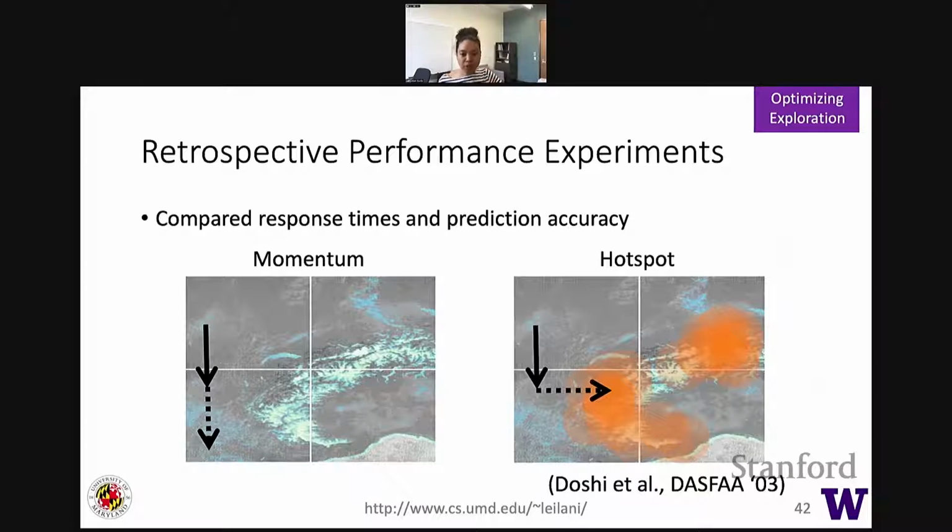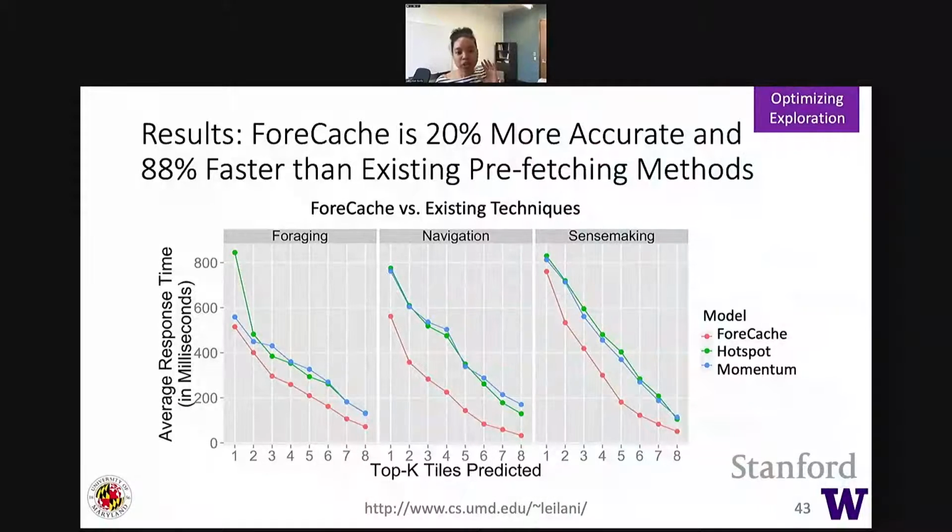So my results show that ForeCache provides 20% higher accuracy and 88% faster response times compared to existing techniques, where a correct prediction resulted in negligible latency and a misprediction resulted in queries having to be issued to SciDB, causing a significant delay in when the user would actually see the results visualized on the screen.